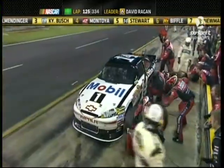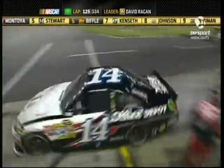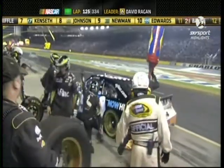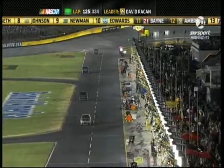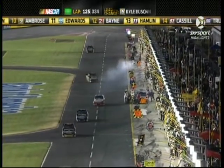Tony Stewart, there will be a chassis change on the left rear. Tony said the car is starting to get a little bit tight. Sparks in the car. 4 tires, he's down and away. Carl Edwards in his pit box there, done with the pit stop. 4 tire change, 2 rounds up on the track bar to try to free him up.